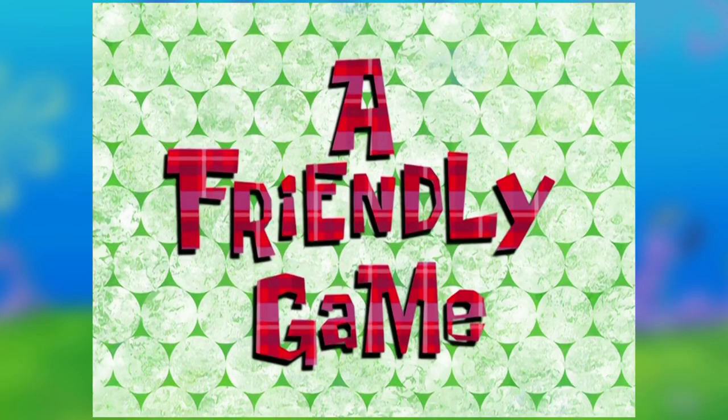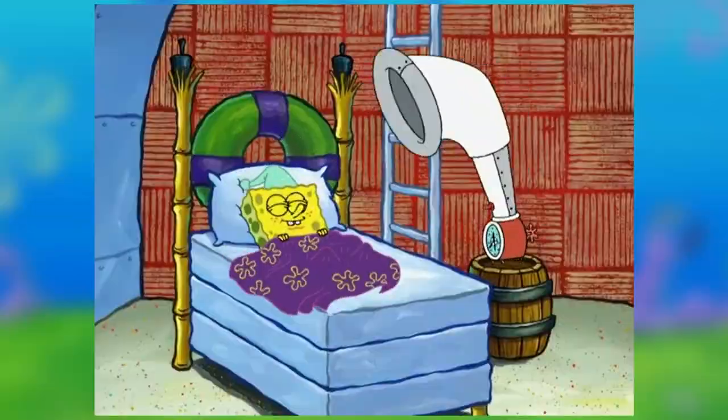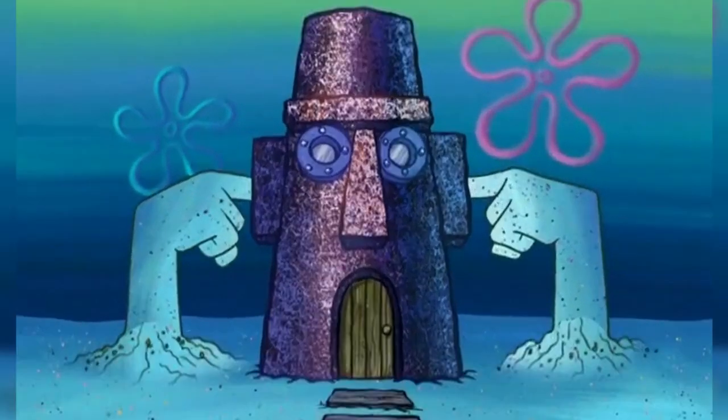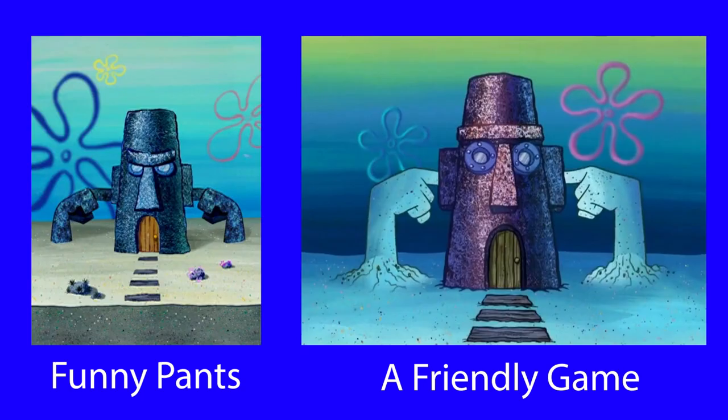In episode 298, A Friendly Game, Squidward's house covers its ears again, this time from SpongeBob's alarm clock. However, this time he doesn't glare like Funny Pants. Also in Funny Pants, the hands are blue, just like his house. In A Friendly Game, the hands are made out of sand instead.